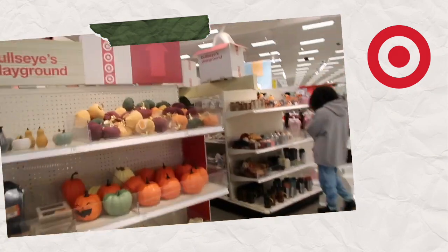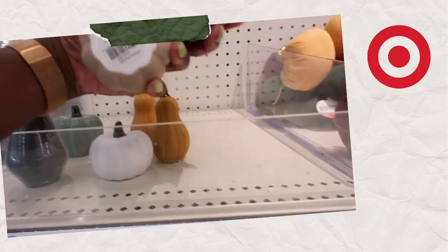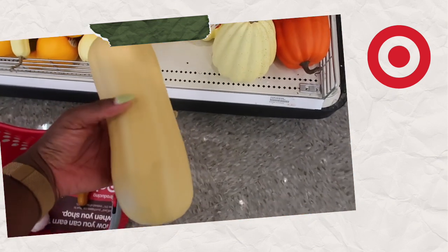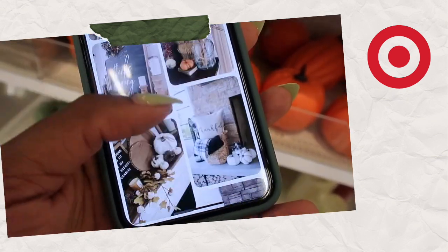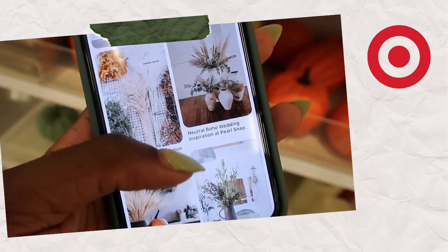So my first stop was Target, and when I say Target, I do mean the Target dollar section. Fortunately, my college kid budget will only allow me to do so much, but the dollar section at Target is honestly amazing. They have so many options, as you see here. I was cleaning up on the little ceramic pumpkins, and they had a lot of different types of pumpkins. That's my list, guys. And my Pinterest board, you'll see me use those quite a bit throughout to stay focused on what my theme is.